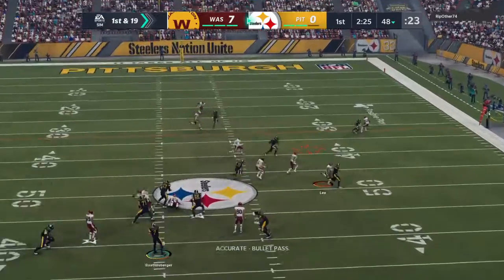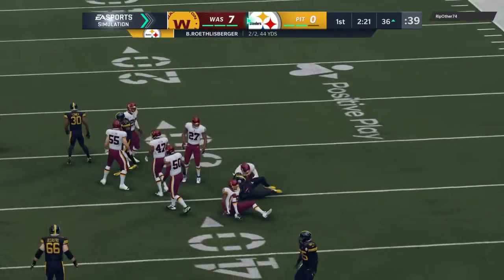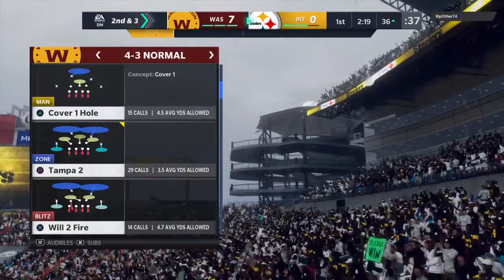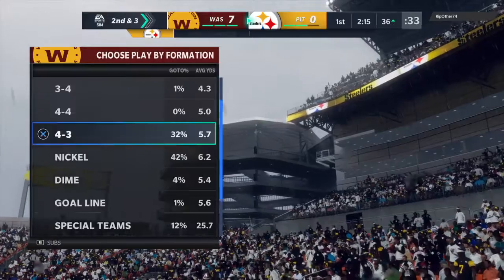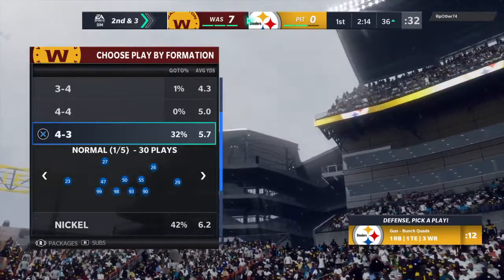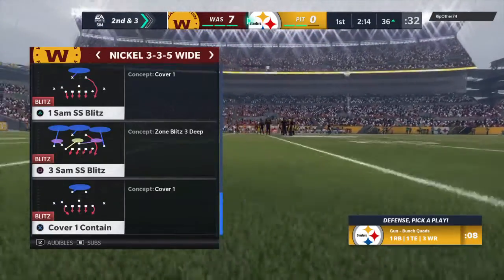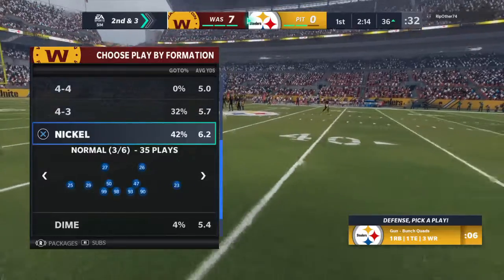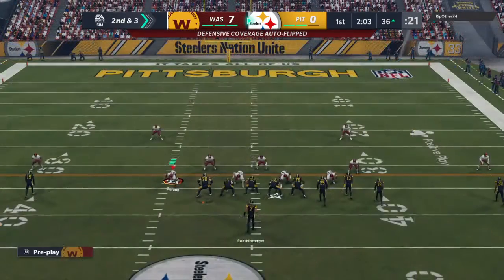It's Roethlisberger. Room to run inside the 40. And hitting Juju on the slam. And finally, down at the 36-yard line. It's a big play, yet amazingly, because of how far they had to go, they're still looking at a second down here. The 36-yard line. Second down and 3.